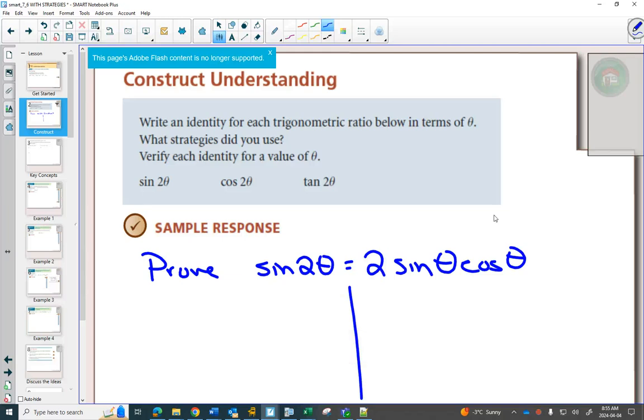Now, you'll never be asked to prove this one because it's on your formula sheet. Anything that's on your formula sheet, you can automatically use. So you'll never be asked to prove this one, but in order for it to get onto your formula sheet, someone had to prove it at one time. So the question is, how do you prove this?